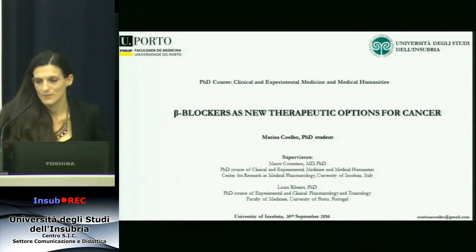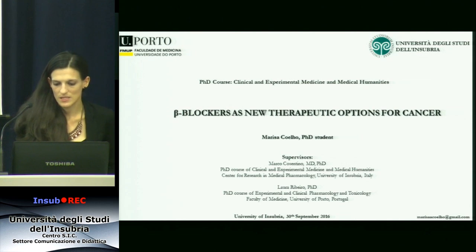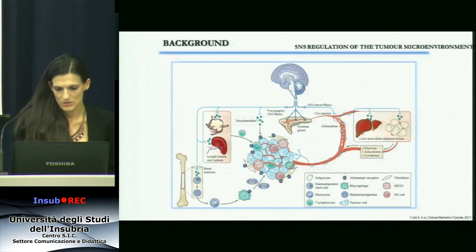As it was said, my name is Marisa Coelho, and the title of my PhD project is Beta Blockers as New Therapeutic Options for Cancer. This PhD research is under a co-supervision agreement between the University of Porto and the University of Insubria. Today I will present some work that I've been doing during this research.